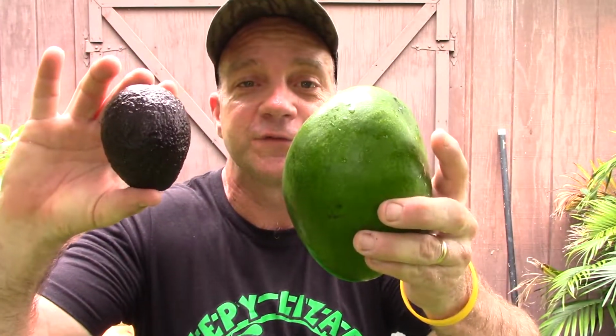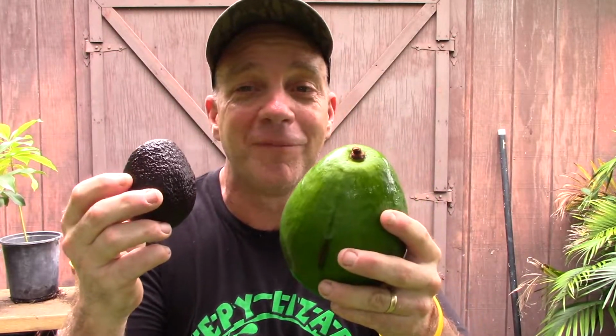Now, as an avocado farmer, people always try to suck me into the debate about which of these fruit is better. And they hate when I tell them I love them all the same. I love all my babies just the same. Because this tastes very different from this, which tastes very different from this. Each one has its own unique characteristics that make it suitable for some applications, but not necessarily for others.